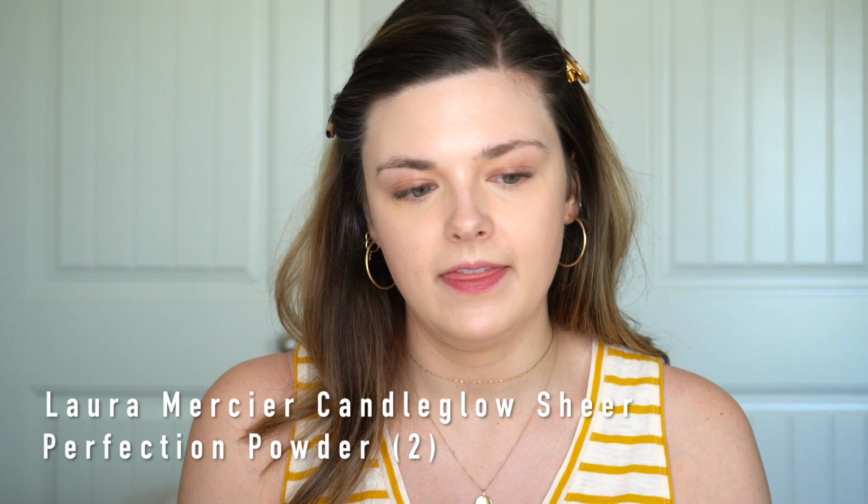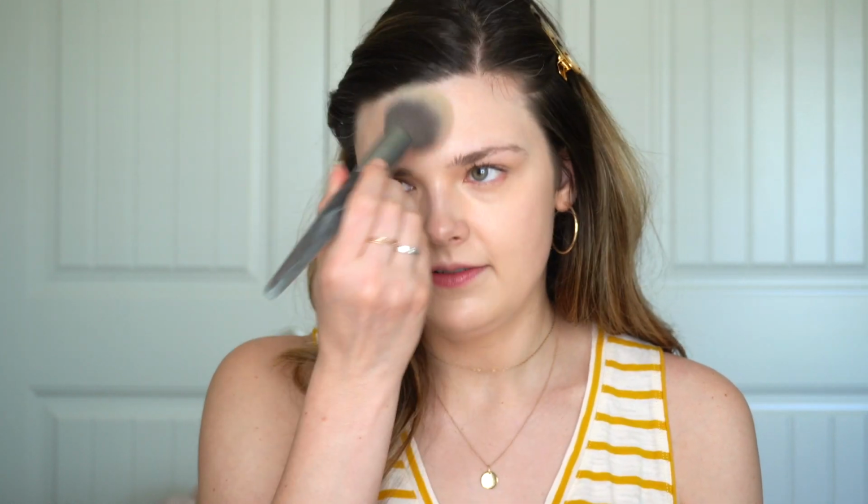For a little bit of powder, I want to use the e.l.f., but I'm not going to do it. I'm going to use something different. So I pulled out the Mercier Candleglow Sheer Perfection powder, and this one is in the shade number 2. I got this a while ago, and I feel like I haven't used it that much in videos, but I do like it. It kind of reminds me of the Hourglass powders, just a little bit. I haven't used it a ton since I got it, but I've used it a little bit and I do like it.